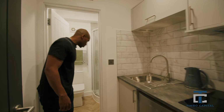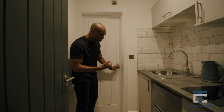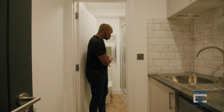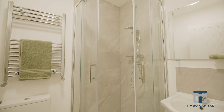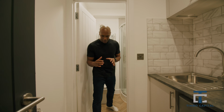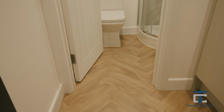And I've got the door to separate the kitchenette from the ensuite for obvious reasons, but it's just, again, a very neutral ensuite. Your toilet, sink and shower, same design with our large grey tiles, the concrete scratch effect. And I've kept the herringbone floor to run through both the kitchenette and the ensuite.